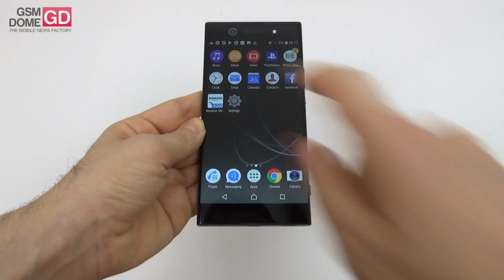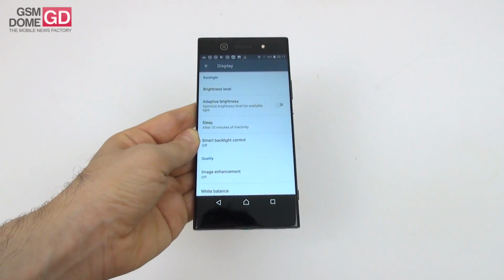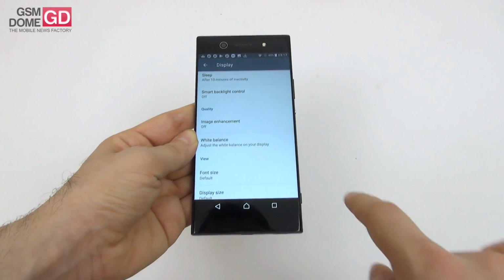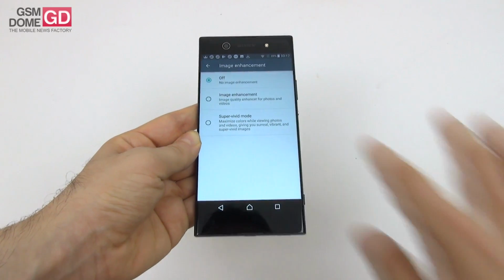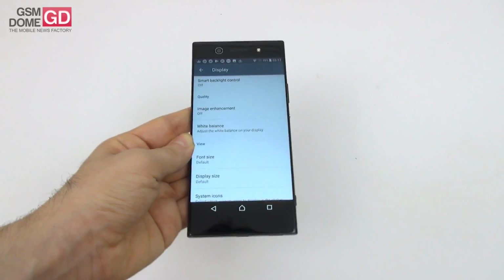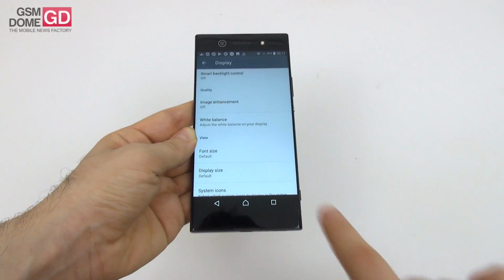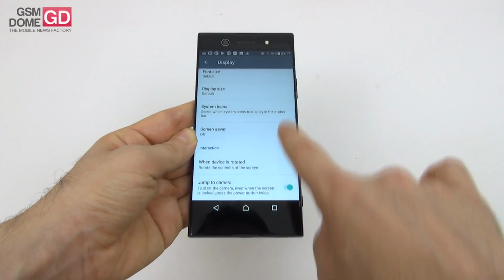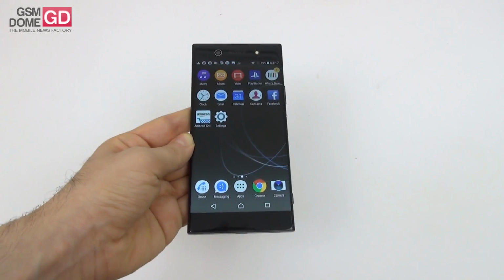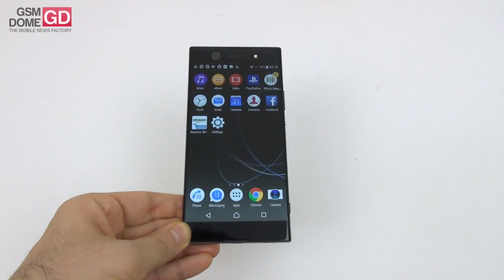Of course, the screen has its very own settings. Some of them you may be familiar with from other Xperia phones. So we got brightness level, adaptive brightness here, okay, smart backlight control, image enhancement with super vivid mode or keeping it off. And by the way, I told you before that the colors are cold, you can solve it from here. White balance with RGB sliders, font size, display size, system icons, and that's about it. An excellent screen. I have to say I'm pretty blown away by the brightness. Once again, 611 lux. Now it's time to address other aspects of the phone.